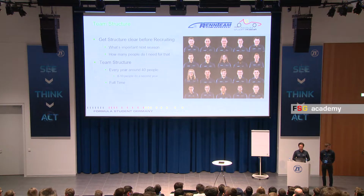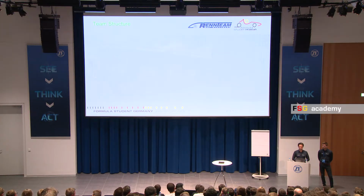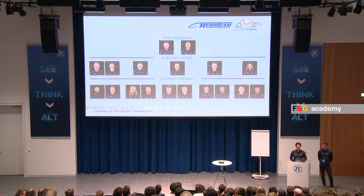Just for that, how do we manage this team of 40 people? Basically through a flat hierarchy. I think most of you have this. We have a 3-stage hierarchy with the team captains at the top, then the sub-team leaders, and the sub-team members. There are 3 weekly meetings, which are the most important.